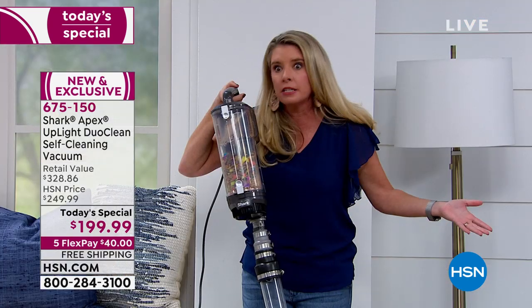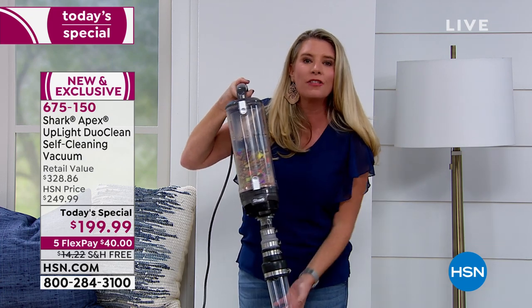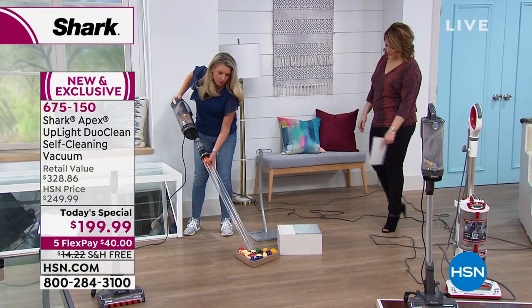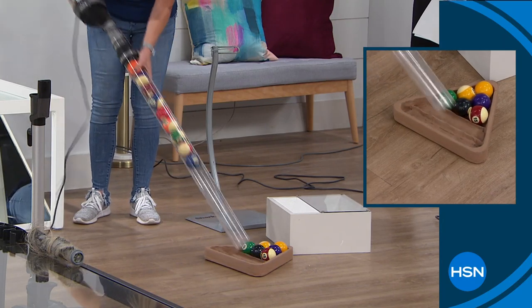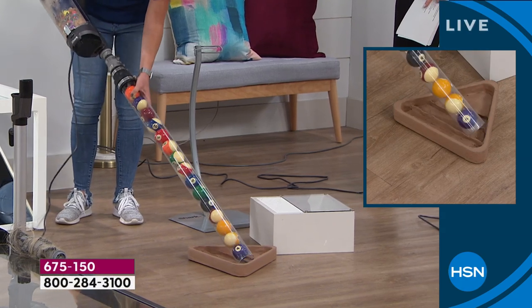So the fastest way from point A to point B is a straight line. Correct. That's the way this is going to work. We've redesigned the motor. It's still powerful. There's 50% more suction on this. But what I want you to see here is once I get all these up, which is super easy, no big task. Watch this.